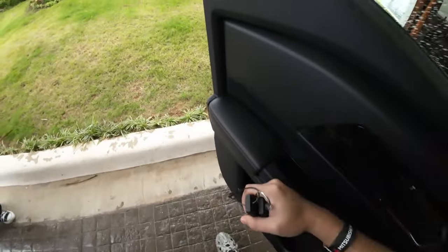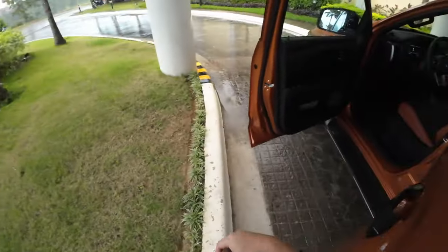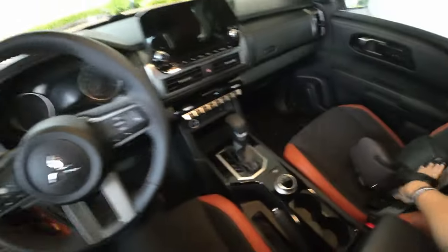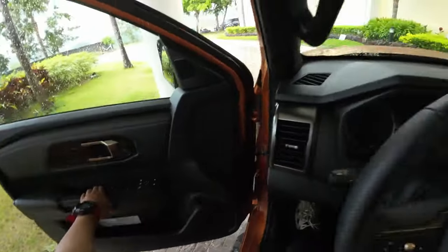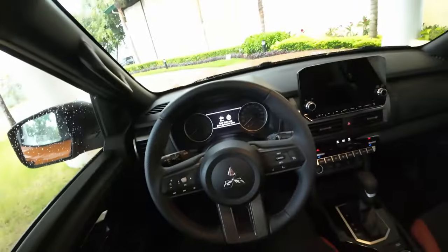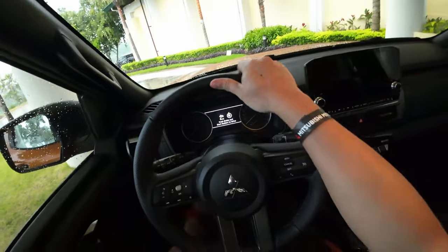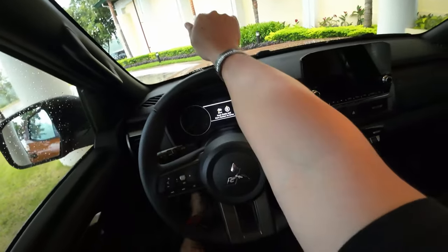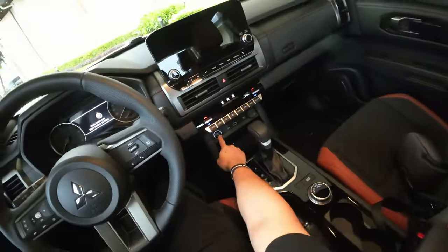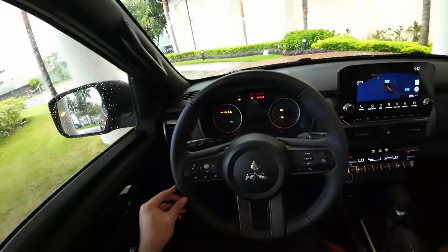Let's see. Alright. Gonna put my bags over here at the passenger seat. Very nice steps all over there. Very easy for me to get in. Alright, closing the door. It has electric seats and tilt and telescopic steering. Alright, very good. Nice. For start, so I'll put the keys over here. Start, stop. Okay, very good.